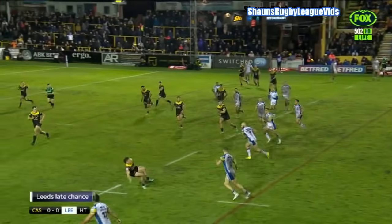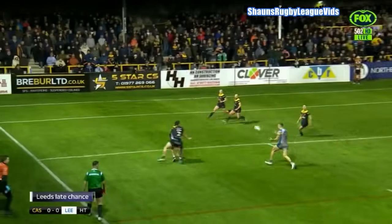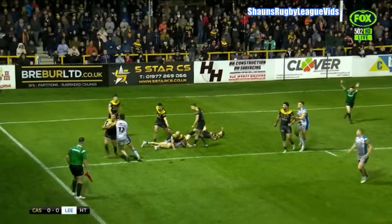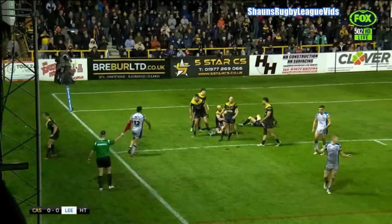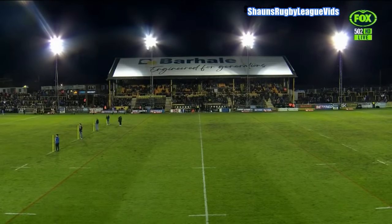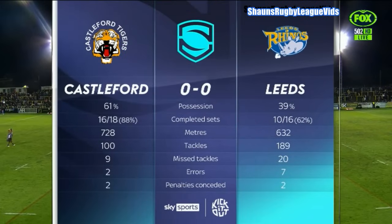Came to naught in the end, but just a warning sign for the Castleford Tigers that if you take your foot off the gas, take your eye off the ball for a second, this is a team with the quality to punish you. Not on that occasion, but a warning sign there nonetheless. What will please Craig Lingard was a number of Tiger shirts in that little bit of play there, but look at the stats then. There's a couple that really do stand out.